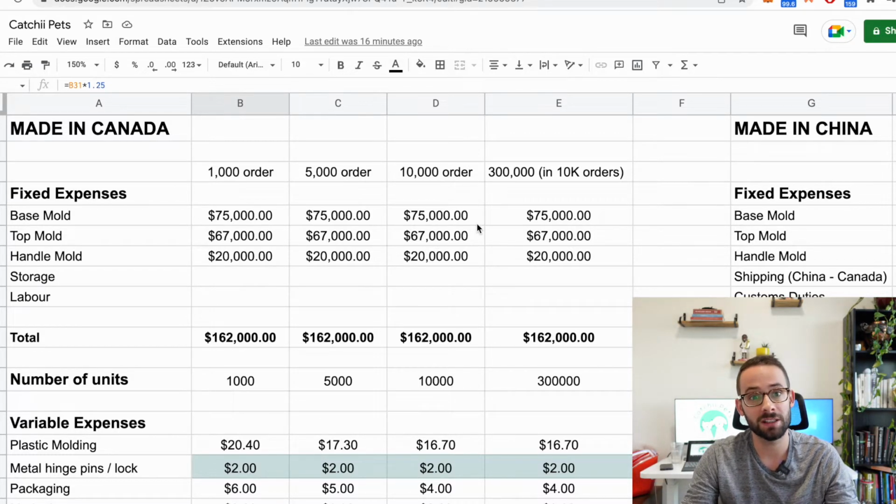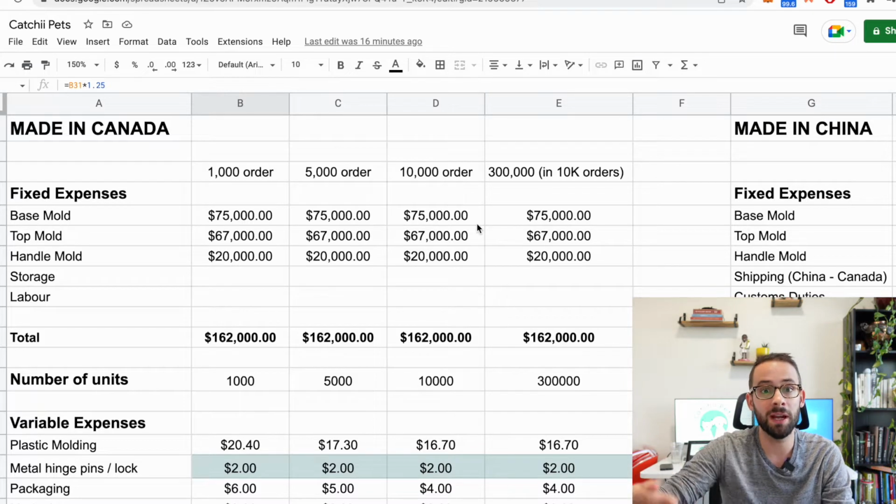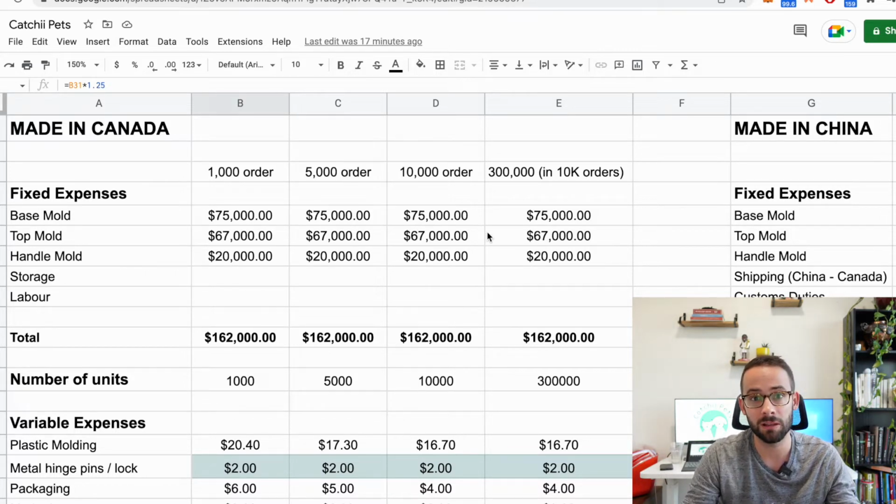Now, of course, it is marginally cheaper, but given the fact that shipping costs have actually been quite high, it's brought the cost to manufacture something in China and then ship it here to North America, the landed cost of those products, to be much closer to the cost of actually manufacturing it locally. And that, I think, sort of tips the scale for me in terms of wanting to produce it locally.